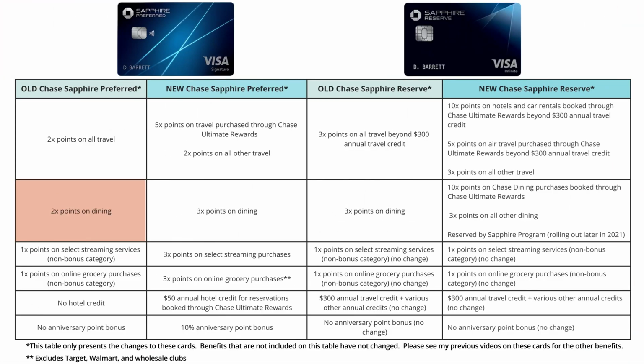And yes, if you redeem points for travel through Chase Ultimate Rewards, you'll get slightly more value from the Reserve, right? Because they have the 50% redemption bonus. So those 3x points on the Reserve would translate to 4.5% value back if you redeem them for travel through Chase. With the Preferred, that value back if you redeemed for travel through Chase was previously only 2 points with a 25% redemption bonus, so 2.5%.